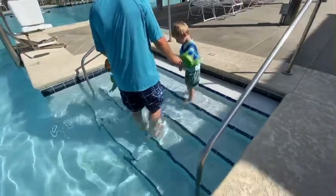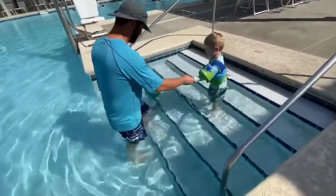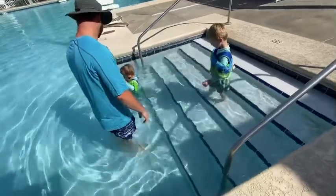Is it warm? Mm-hmm. It says it's 85. Mason, over there in the middle is a fountain too.